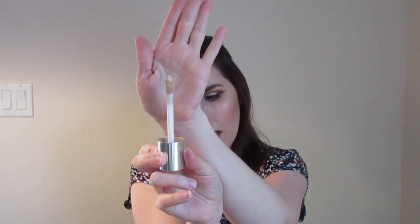And the applicator reminds me of the Tarte Shape Tape. The applicator looks really nice and big and really easy for application. So you can just whoosh, whoosh, whoosh all over the face and you're done. You really don't need that much of the product because it is so pigmented and so full coverage. I recommend it for dry skin. I don't know how it would perform on oily skin because I don't have oily skin.